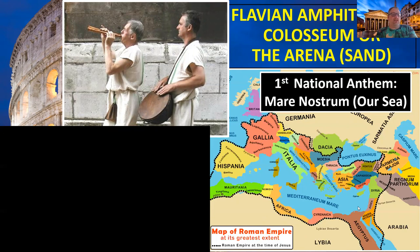And as such, they invent the first national anthem that's called Mare Nostrum, Our Sea, which I'd like to play for you. They would play this national anthem before any of their sporting or gladiatorial contests, the same way that we do before our sporting contest, whether it's hockey.